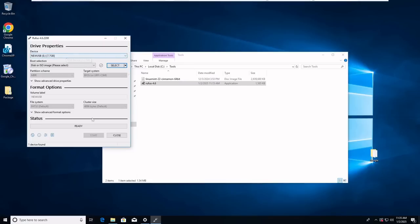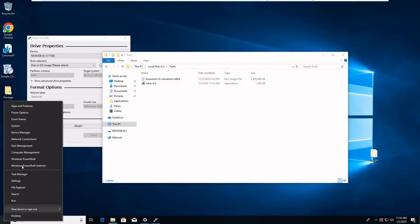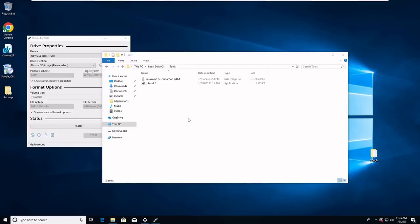So what we're going to do here is confirm that this is the drive we want to use, and we can do that two ways. Number one, you can see it here. This is the E drive, new USB. Honestly, it could be named anything and be any drive letter, depending on what you have configured on your home system. If you need to confirm it, you can right-click on Start and go to Disk Management.